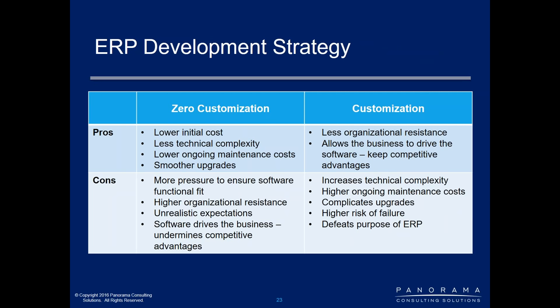ERP development strategy. So, you know, what we're talking about here is to customize or not to customize. So, again, two ends of the spectrum. Do we want no customizations for the solution or solutions that we select, or do we want or need some customization? So, again, looking at these spectrums, I think the questions are, where do you fall? What is really needed?